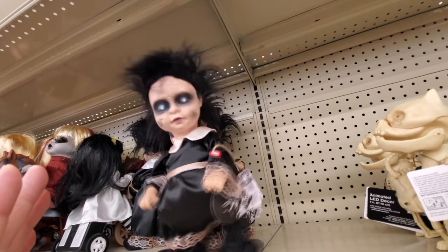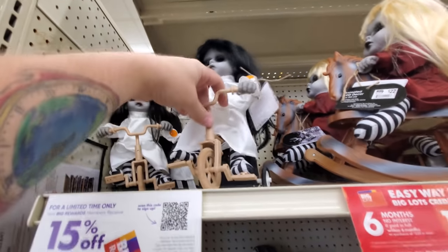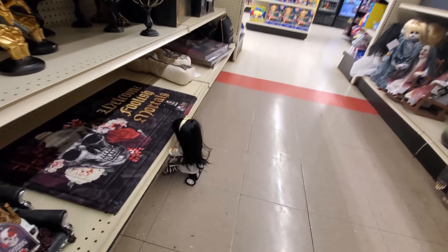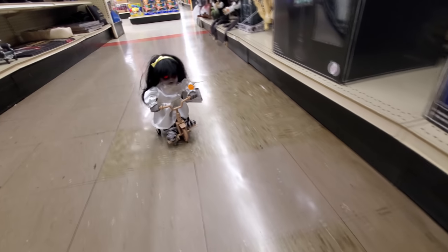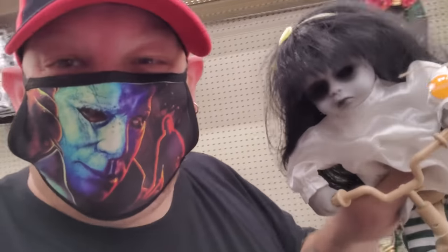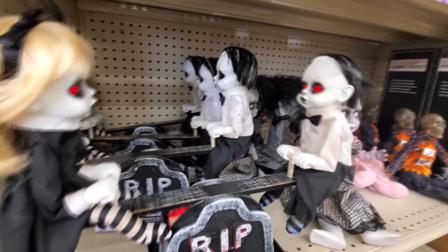Here's a girl on a tricycle. Oh wait, she actually wants to roll. Hold on. Here we go. She said, "Why are you so scared? All I want to do is play with you." He said, "I'm so lonely. All I want to do is play with you." Okay, here we go. Look at these.